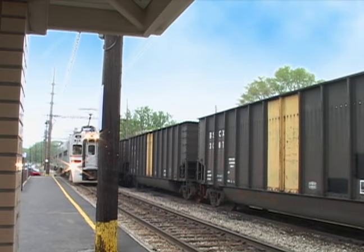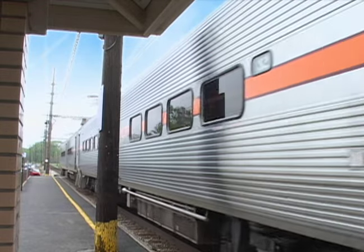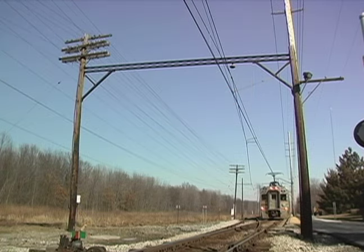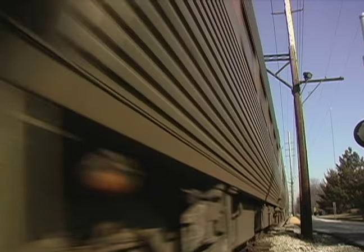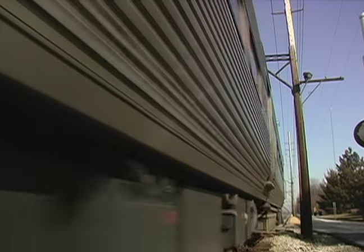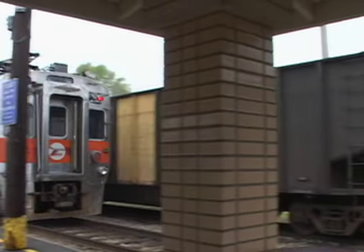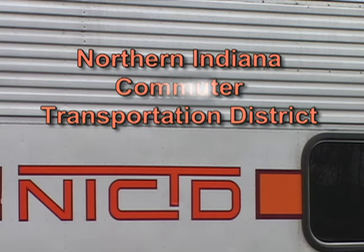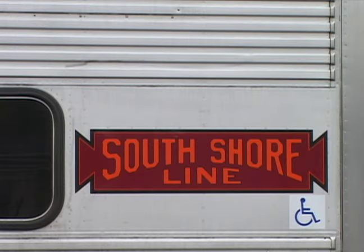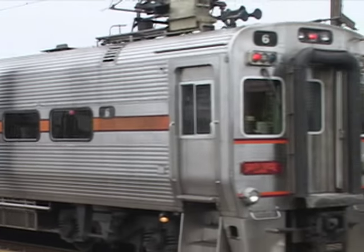A few years ago, the South Shore passenger service was in danger of being discontinued. But thanks to the Indiana State Legislature, the South Shore Line was saved. Those folks realized how important rail service to Chicago was to their state. So they took over the South Shore Line and renamed it the Northern Indiana Commuter Transportation District. But most people still call it the South Shore Line. Leave it to the politicians to make things complicated.